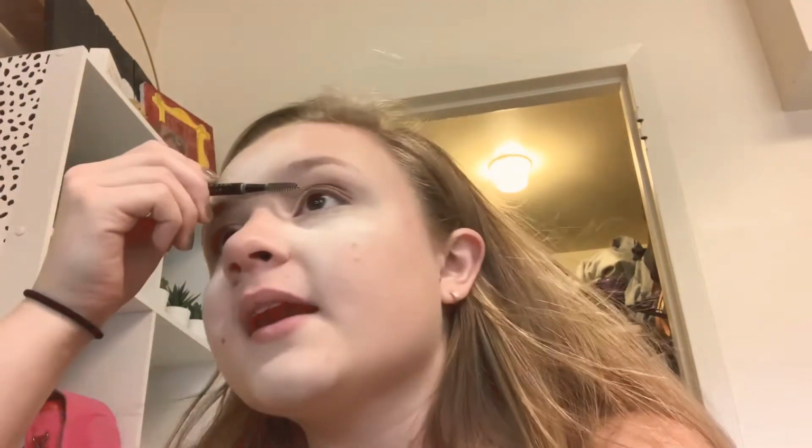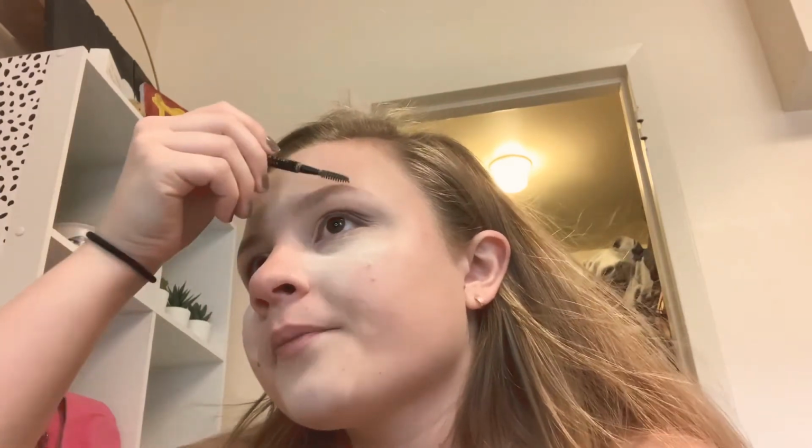Now that I look like that, I will do my eyebrows while it's baking. And you may ask yourself, why do you put such an excessive amount of powder? That is because it is so humid. I think this morning the humidity was at like 85% in Boone. You would think that we're in Florida with how humid it is, but no. If you put on makeup, you need some kind of heavy powder to set it in place.